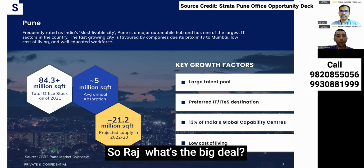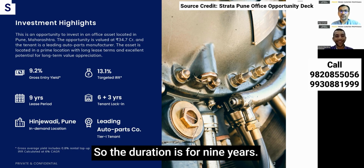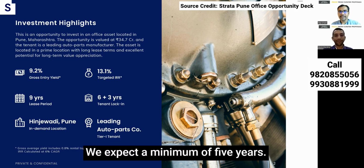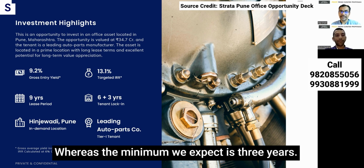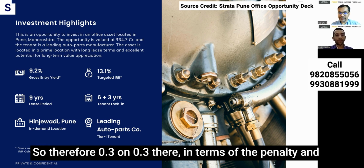So Raj, what's the big deal? So the duration is 9 years, and we expect a minimum of 5 years. So there it gets 0.25 on 0.25. Lock-in is 6 years, whereas the minimum we expect is 3 years. So therefore 0.3 on 0.3 there.